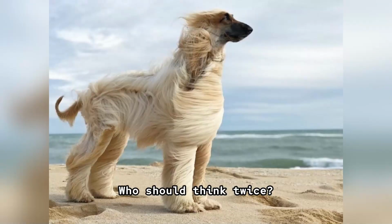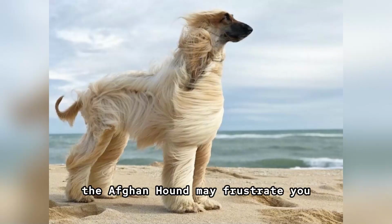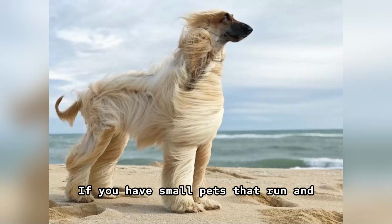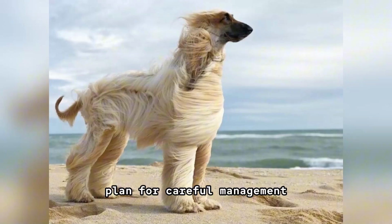Who should think twice? If you want a dog that lives off-leash at the beach, or a dog who treats obedience drills like a competitive sport every day, the Afghan Hound may frustrate you. If grooming sounds like homework you will avoid, this may not be your breed. If you have small pets that run and trigger chase instincts, plan for careful management.